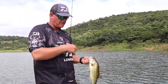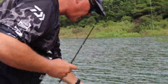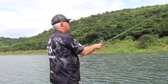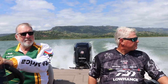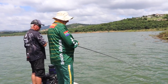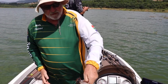Very easy to get a hook in your hand when you're fishing the trebles. Oh, what, 800? Almost making a kilo. Thank you. First fish on the new Zara. Jiggle-ig-a-lig.